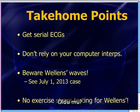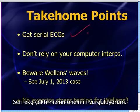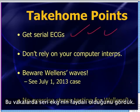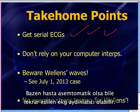Okay, so just some quick take-home points. Once again, unrelated to Wellens, we always try to emphasize the importance of getting serial EKGs, and you can see in a couple of these cases how getting serial EKGs was helpful, especially even in the asymptomatic state. Sometimes your repeat EKG, when the patient becomes asymptomatic, can be very revealing.